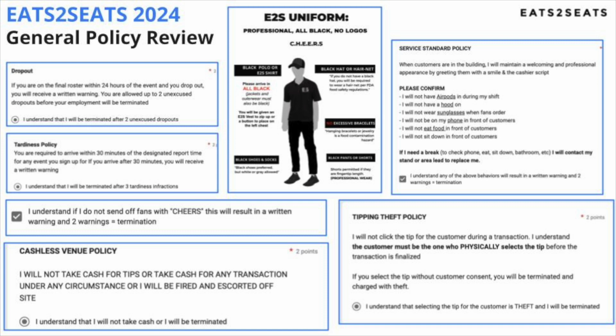We also have our tardiness policy, which means you are required to arrive within 30 minutes of the designated report time for any event you sign up for on your EATS2SEATS staff app. If you arrive after 30 minutes, you will receive a written warning. You also must say cheers after each sale if you are a cashier, and you will receive a written warning if you don't. Our cashless venue policy states that you will not take cash for tips or cash for any transactions if the venue has deemed themselves cashless.